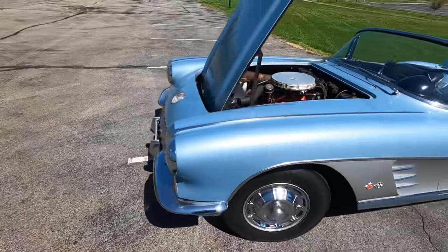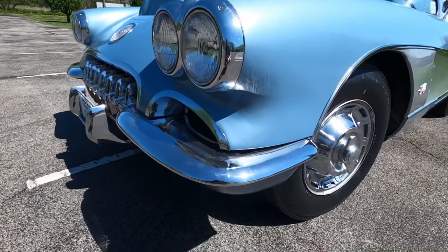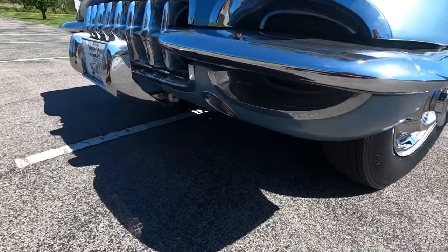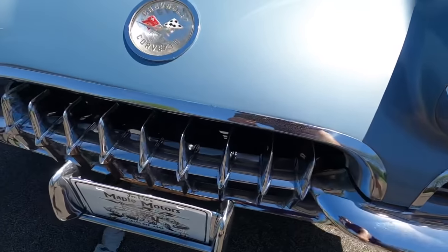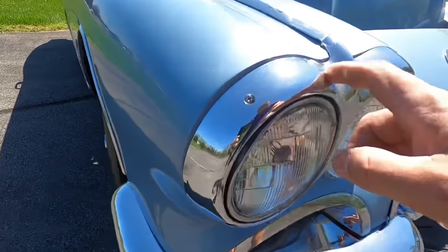Coming around on the front end here. You can see there is some age on that bumper. It's got light scuffs. It's got a little bit of pitting on the grill. You can see around some of the trim too, around the headlight bezels.